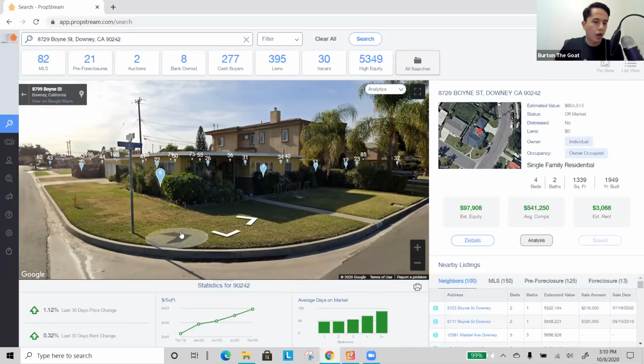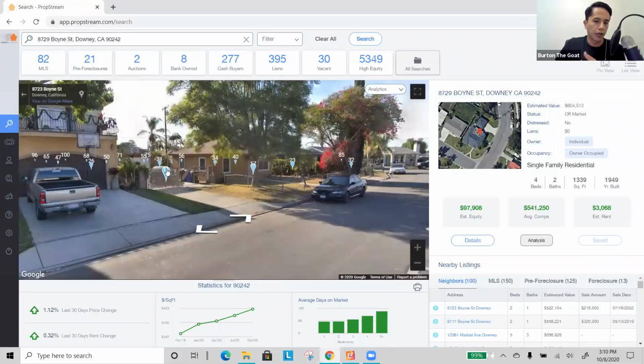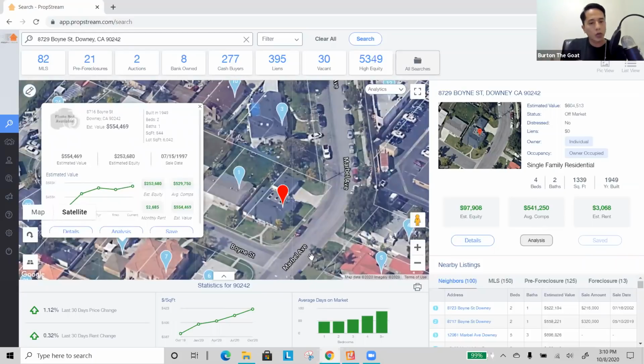As you can see right now, for those that aren't understanding what I'm talking about, we're talking about actually virtual driving for dollars. As you go down the street, you'll be able to click on pins, and those are the particular properties that we're clicking on and go from there. So look out for that. But that's just one update that we recently implemented into the system.